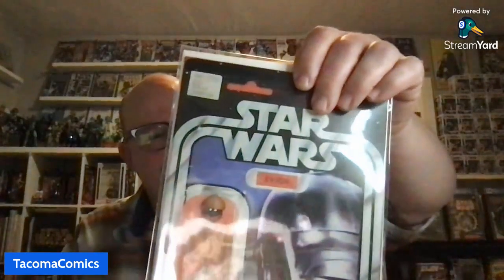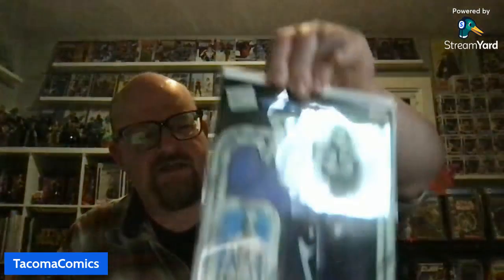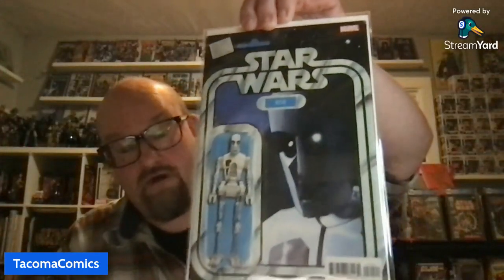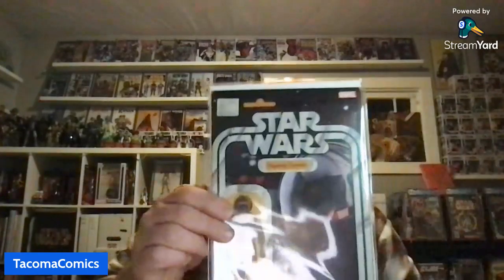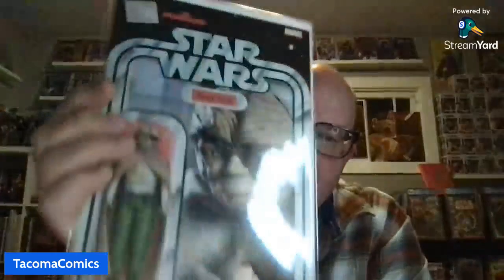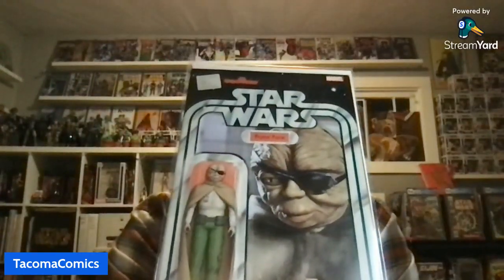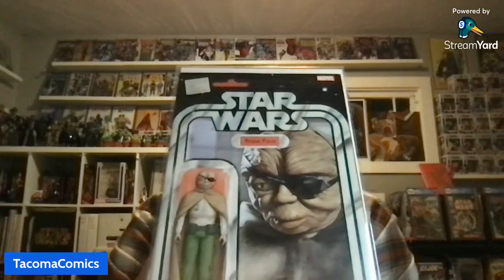EV-9D9, I believe, is that another medical droid? I'm not sure. And then 8D8, I looked these up before, and now I've already forgotten. Got a lot of droids. They're stretching. We're at 70. We're almost done. An Imperial gunner could have been anyone. And then I like this guy. Prune Face is not his actual name. Is it Dorlan? Or is he a Dorlan?